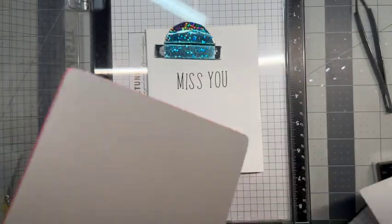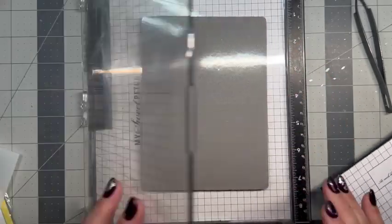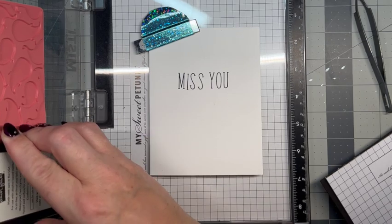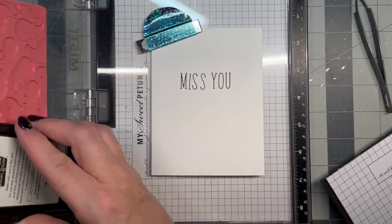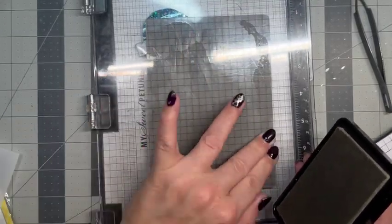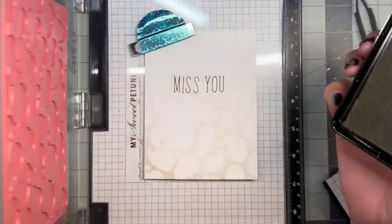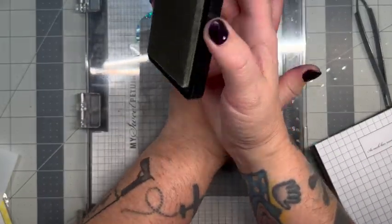So, oh, this right here is the other part to the little ghost die stamp set. It's not quite a 6x6, but it's a red rubber stamp. And what it does is it doesn't stamp the ghosts, but it stamps the background, which is kind of cool. So I'm taking some of this jellyfish ink and I'm just going to go around here. And I know I'm a little unorthodox with this. I know this isn't how I should be stamping, but it is what it is, right?